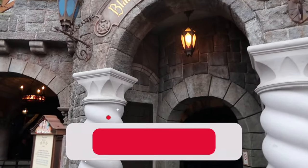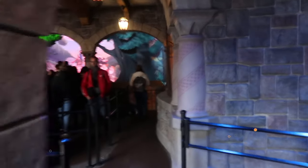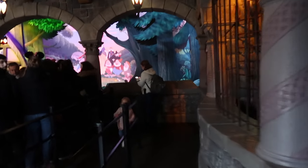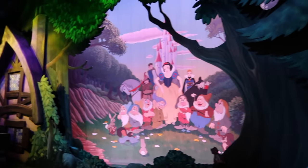Okay, as we were passing, it's only 10 minutes for the Snow White ride. I think 10 minutes is okay. It's not too bad of a queue. Let's go ride Snow White.